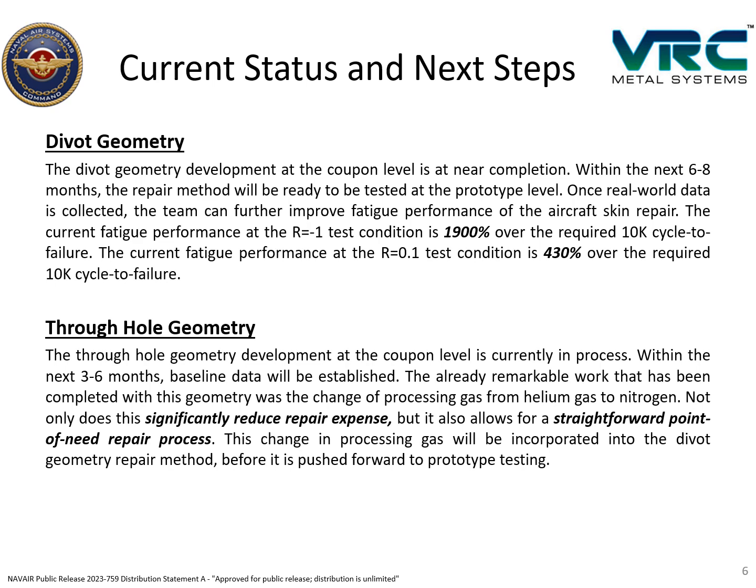The current fatigue performance at the R equals -1 test condition is 1900% over the required 10,000 cycle to failure. The current fatigue performance at the R equals 0.1 test condition is 430% over the required 10,000 cycle to failure.